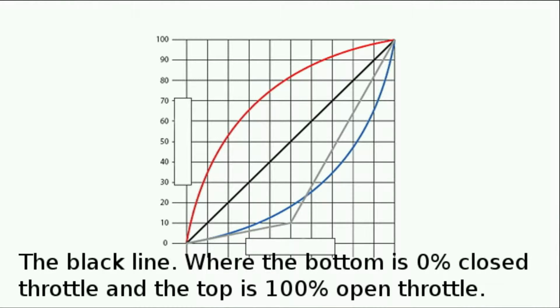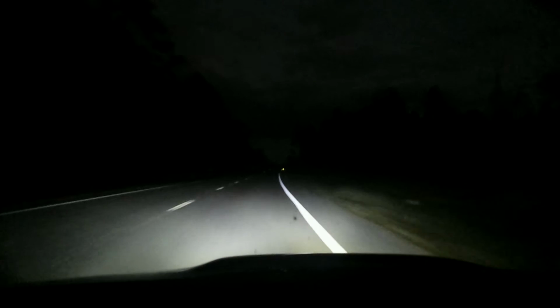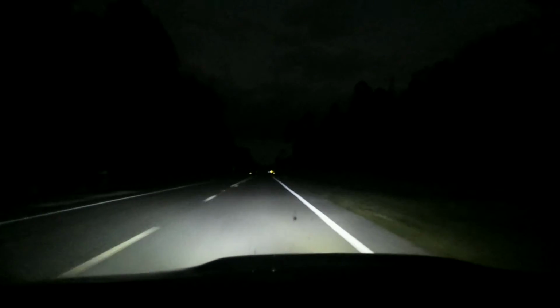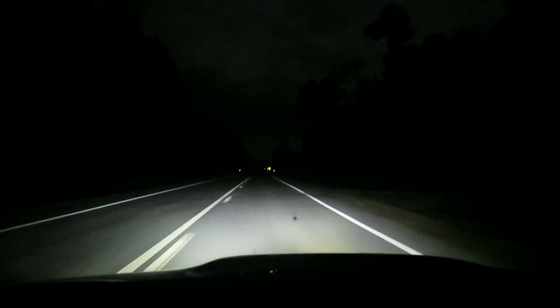So yeah, I wish the throttle body was linear. I wish when I press the throttle 1%, I got 1% throttle. And I wish when I press the throttle 50%, I got 50% throttle. And I wish when I press it 100%, which I never do, I get 100% throttle. That makes sense. That's the way the throttle body should work. When you press the pedal, you get the same amount wherever you're pressing the pedal. And that's how the throttle body should open. This electronic throttle body thing is frustrating.